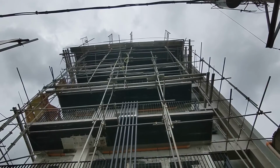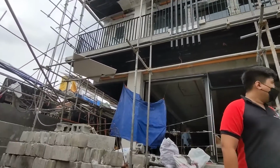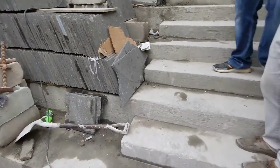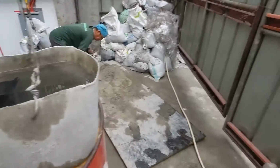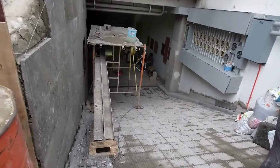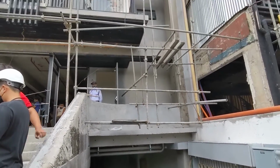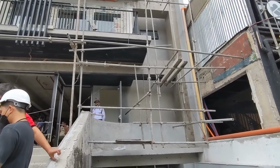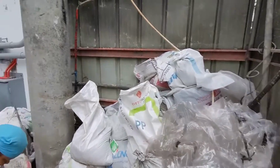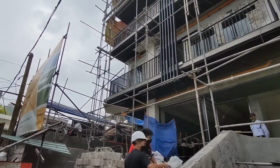So now it's daytime again, and we are outside of the property. I just want to give you a look from the street level. So you will see there that there is a basement ramp going down to parking. So typically for the lots in Kapitolyo, you will see 3-4 parking slots available. What we have in HomeBase Kapitolyo is up to 15 cars can be parked in the basement.